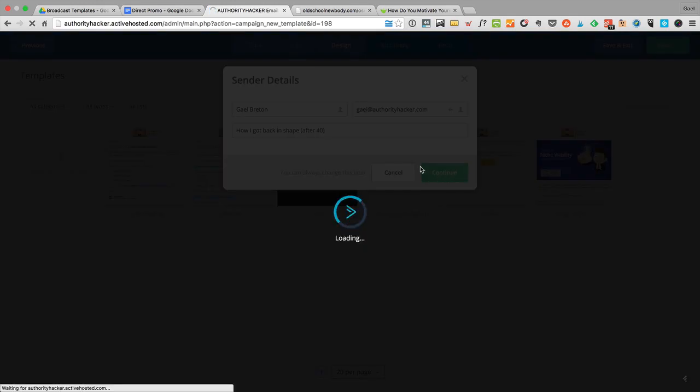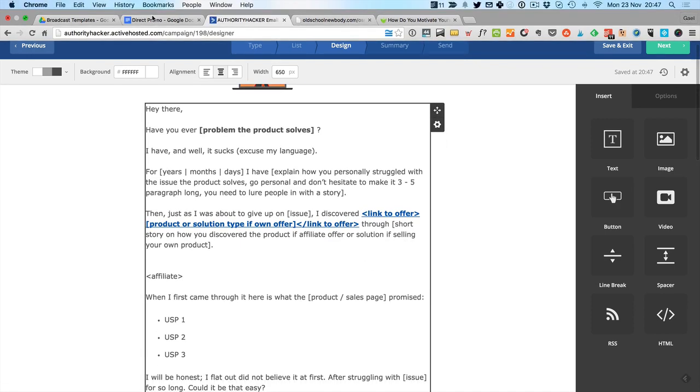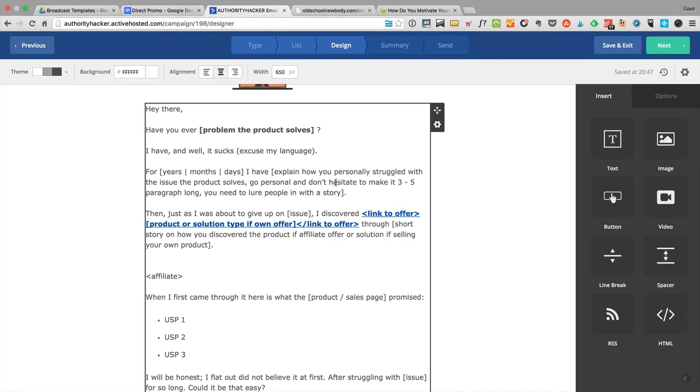Then I'm going to continue, and it's going to be opening my email editor, and the template is in there. You will have access to the Google Doc below on that lesson, so don't worry if you don't use ActiveCampaign. You can just copy paste inside whatever email system you use. And so this one is a little bit more complicated, so let's just go through it, okay?